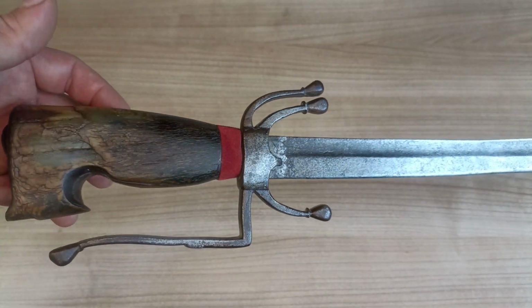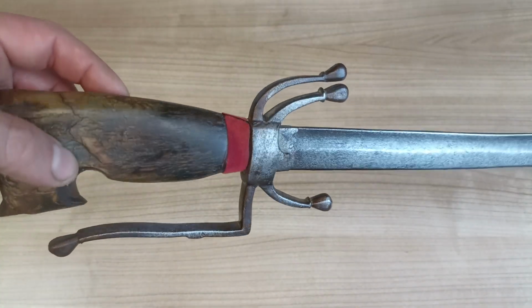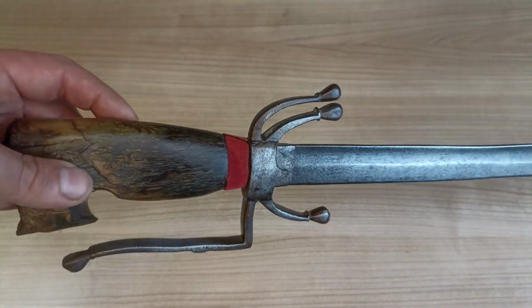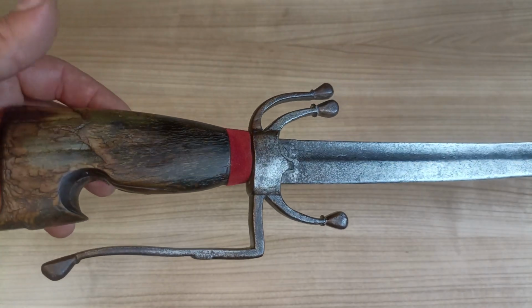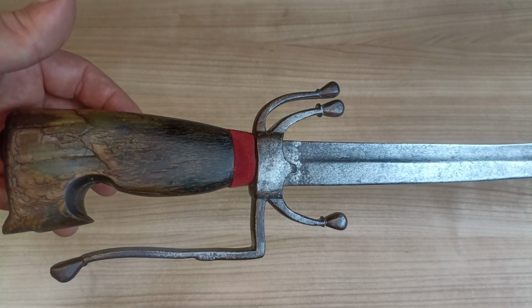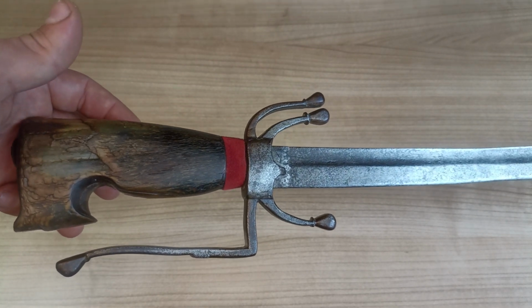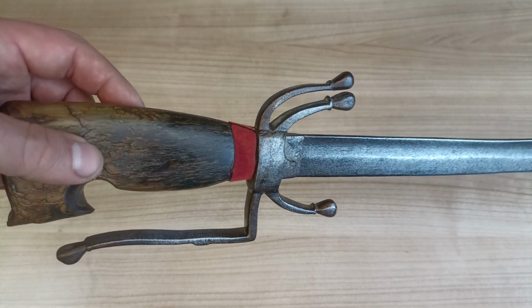These you'll find relatively commonly on 18th, 19th century Nimchas, so relatively late, and mostly from the area of Morocco or North Africa. Of course, with this kind of sword, it's probably really difficult to come up with precise typologies. It's already difficult sometimes for mass-produced swords.